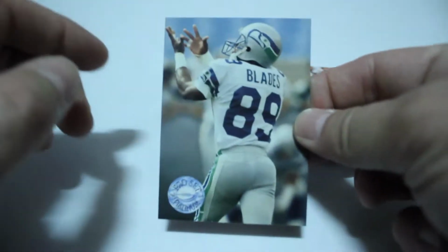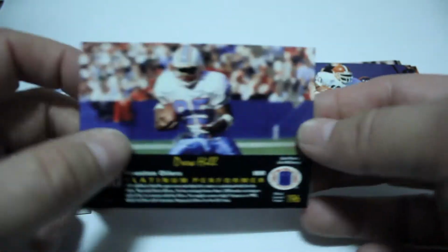I haven't opened one of these boxes before to tell you the odds, or previous odds of pulling some of the Hall of Famers. Brian Blades. I have pulled, in the past, a couple Brett Favres out of them, but haven't opened up a full box before. Drew Hill. Joe Morris. Ronnie Lott coming up.